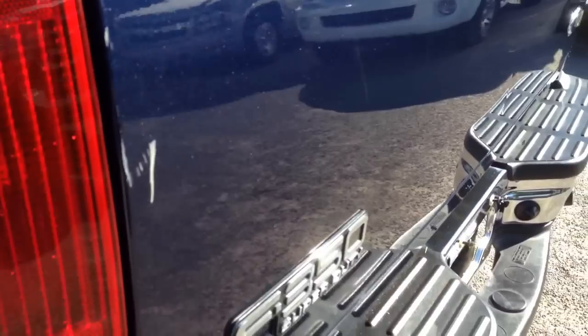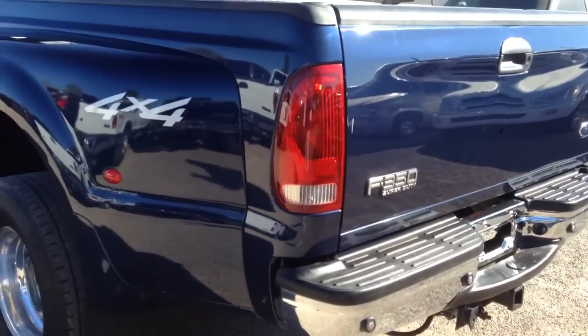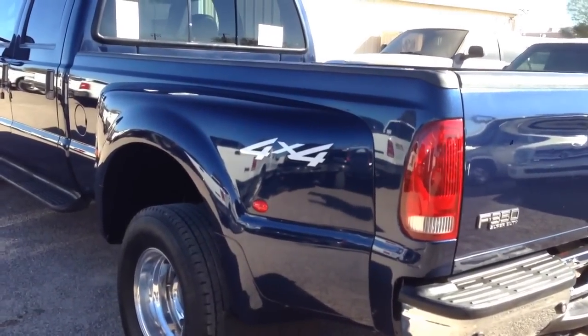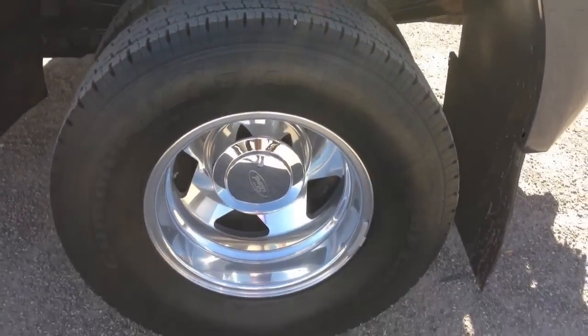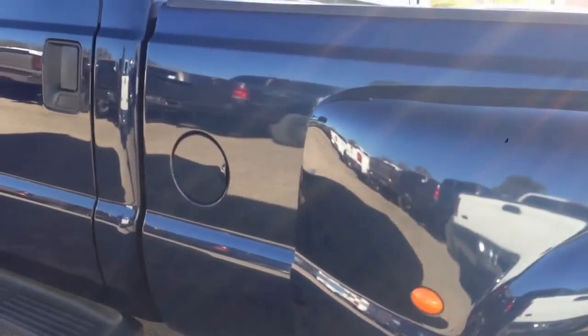Obviously there's a couple scratches here on the tailgate. My brother will take 60, 70, maybe up to 80 HD pictures of this thing, so you'll get more detail in pictures. The outside tire on the driver's side is a little better than the passenger. I'd say it's about 20 or 30%. And the inside on the driver's side is probably 30 or 40%. It's a pretty truck.